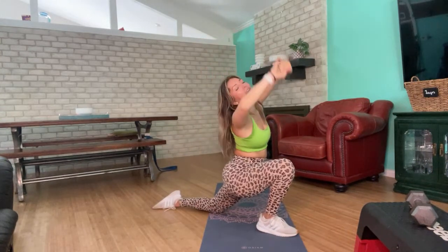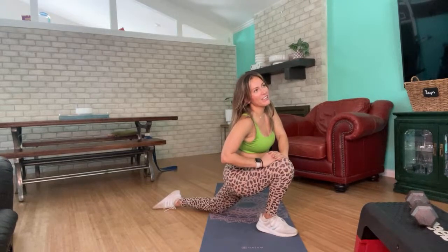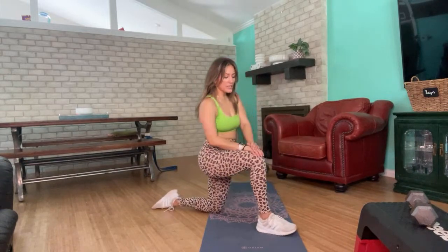Let's stretch back. The roof of my mouth is just a mess. I ate a hot potato. We had baked potatoes, and I was so hungry, and I just burned the top of my mouth, and it sucks. Okay, so anyways, we're done with that leg. Let's go to the other one, yeah?